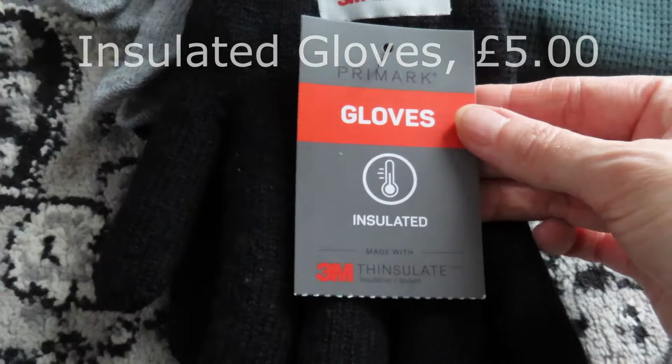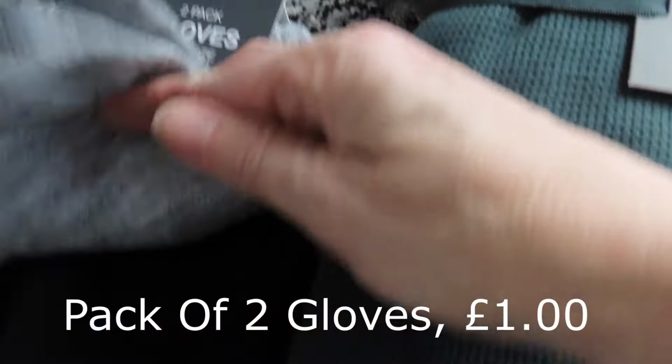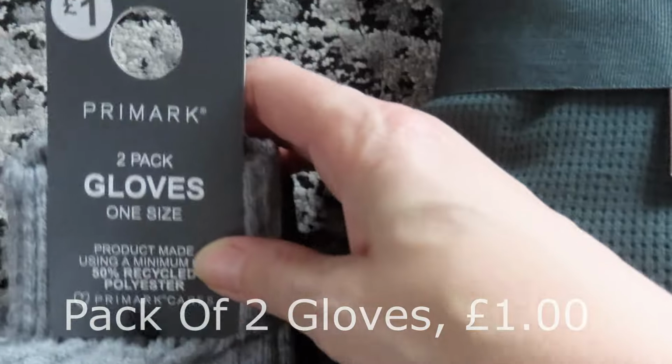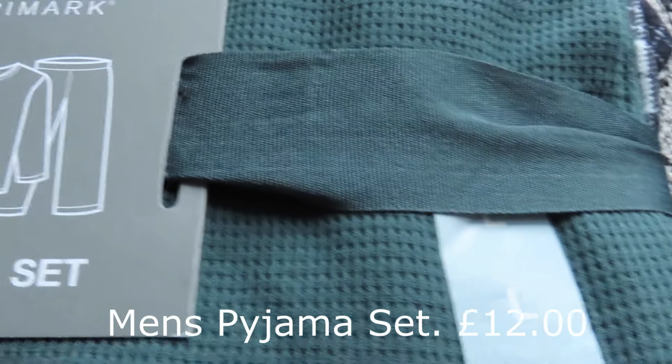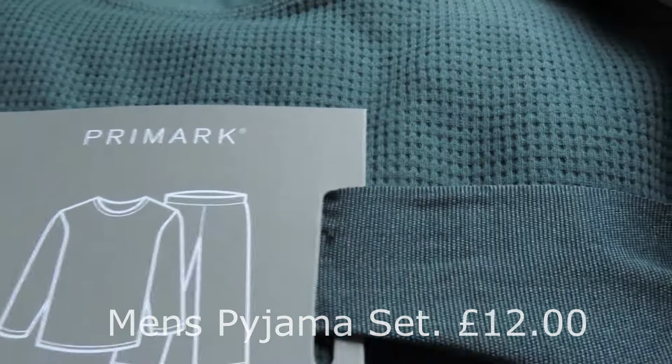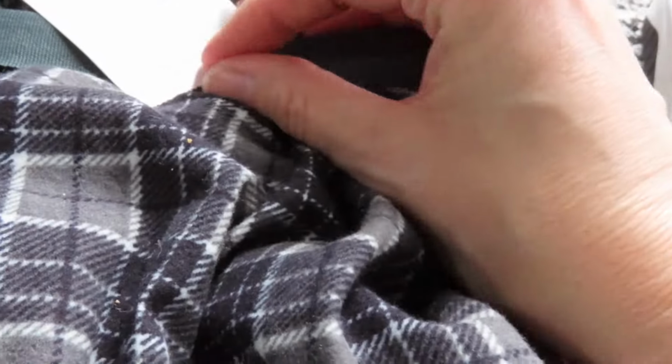And also this pack of two just regular gloves for £1, absolute bargain. They're just for normal wear. And then I got him this men's pyjama set for £12 and I just thought it was nice and snuggly. It's a cotton polyester mix top and then some brushed cotton bottoms, which is really, really comfy for him. He uses them to lounge around in, and obviously on colder nights he sleeps in them.